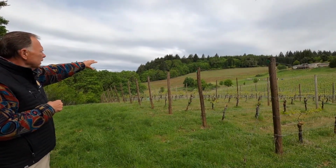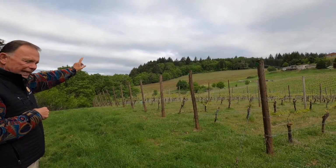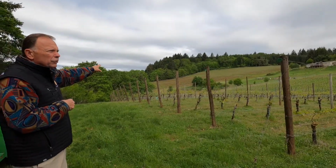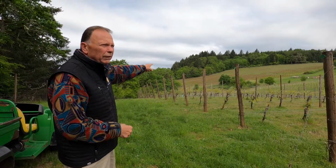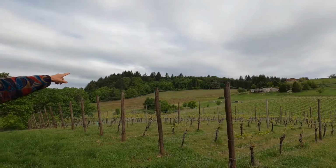The Bailey block was planted in 2008. It's also on a Dijon clone. It's all 777, and again, it's about 2.5 acres. And then you go up to the top block there, which goes up to 800 feet. That is the Jordan block.